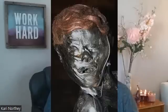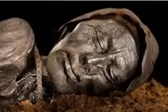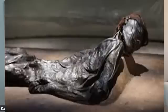The oldest bog body that has been found dated to 8,000 BC. 8,000. Like that's a long time ago. That body was in Denmark. Many have been found from the 12th century, the Iron Age. And there's actually been a few Russian soldiers from World War II that were found in Poland in bogs there.